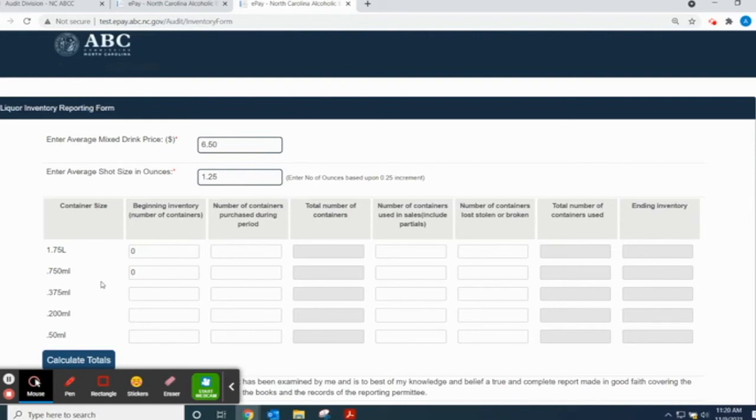So your ending inventory from a monthly report for May would be your beginning inventory for a monthly report for June. If you do not have a copy of your most recent financial and inventory report, it is available on this website. When we first entered our calendar where we put in our dates, if you had scrolled down, you could have seen PDFs for any reports you've ever submitted, and we will revisit that in the latter part of this video.